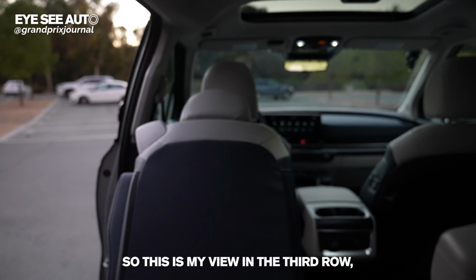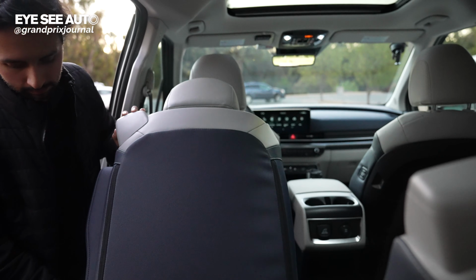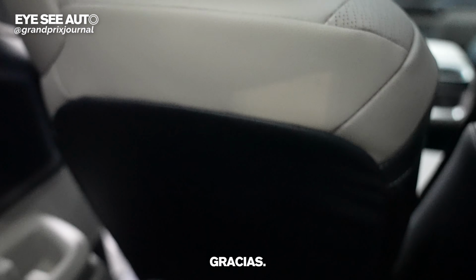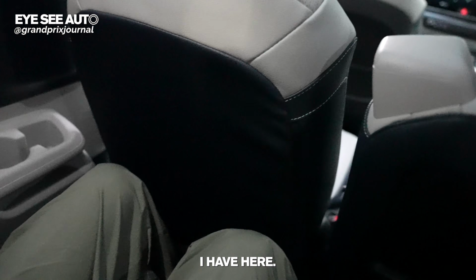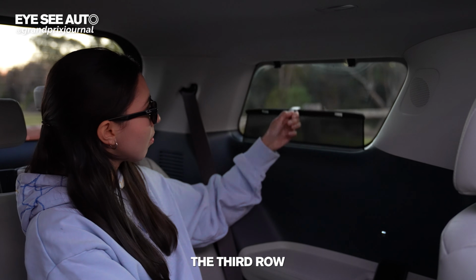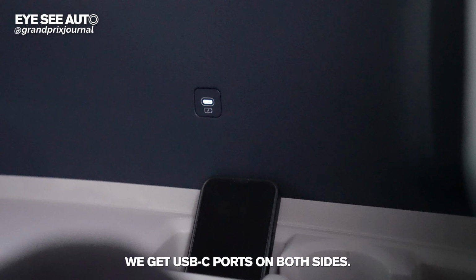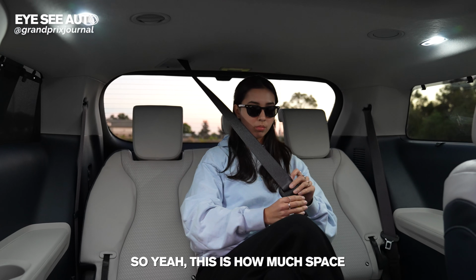Alright, so this is my view in the third row. Can you close it though? Gracias. This is how much leg room I have here. And like we mentioned, the third row also gets these tiny little shade covers. We get USB-C ports on both sides. So yeah, this is how much space I have back here.